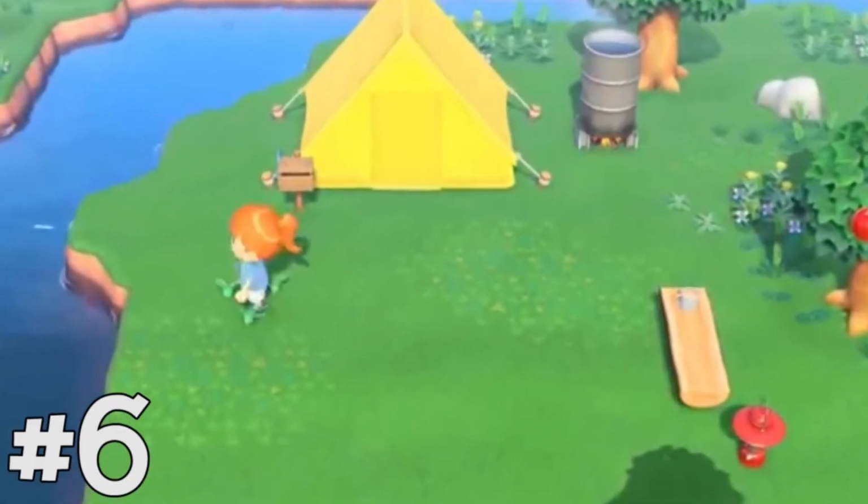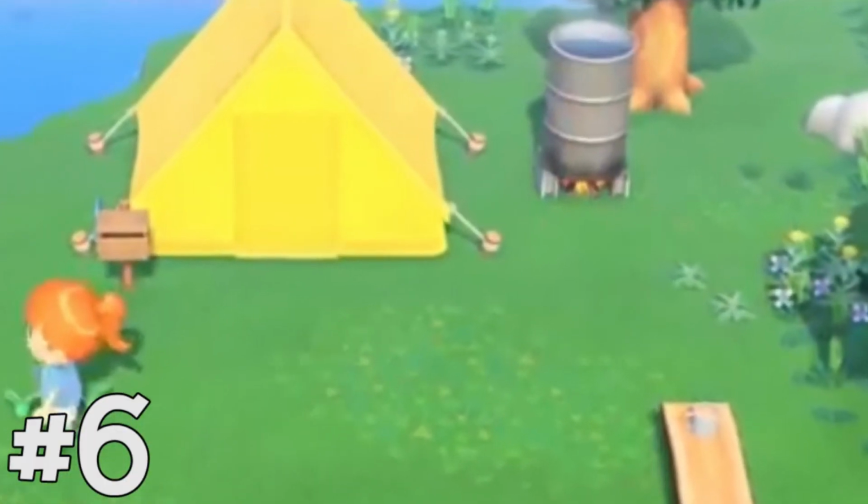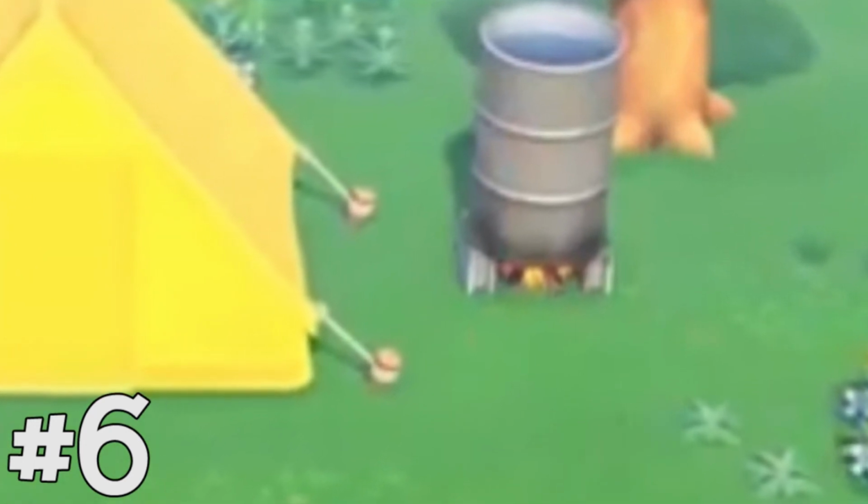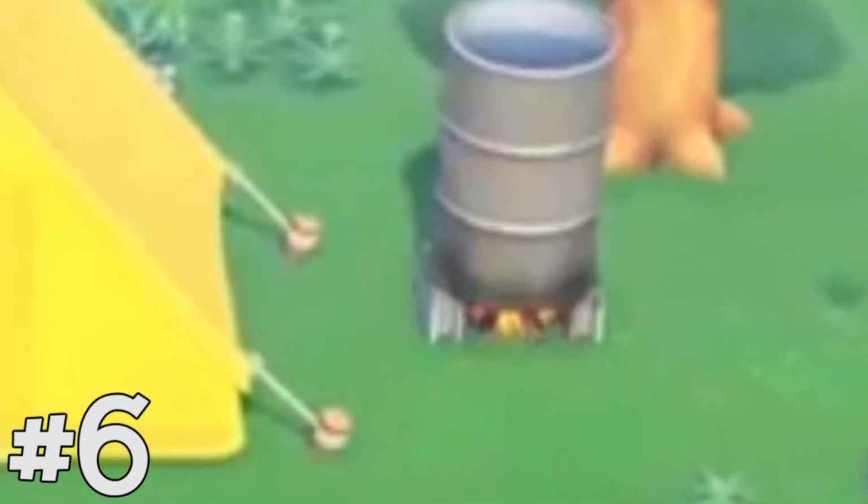Number 6. We finally have hobo stoves. They finally listen to us. We have been wanting hobo stoves in Animal Crossing since the very beginning of the franchise. Thank you, Animal Crossing team.